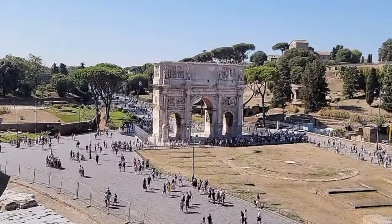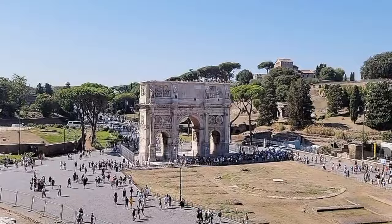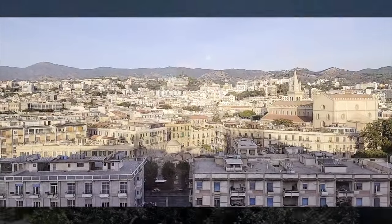This is the view of the gate. This is a Rome overview from our balcony. Roma.